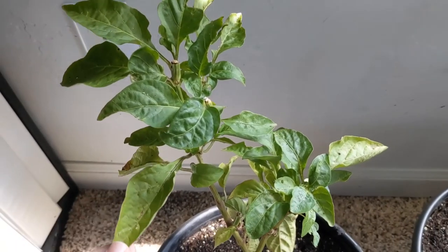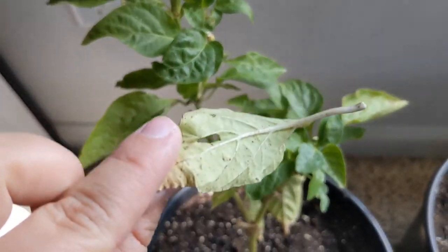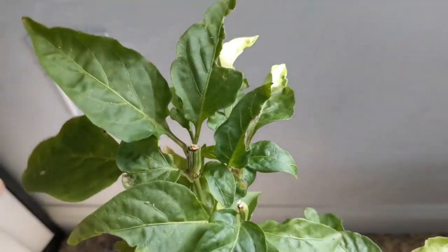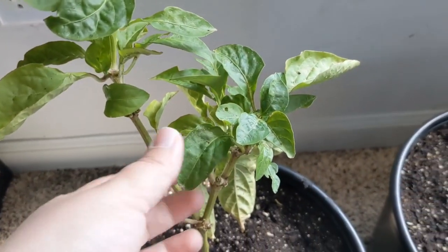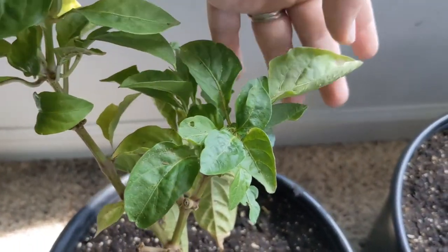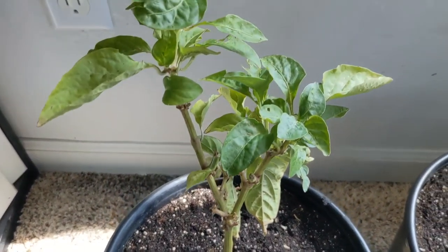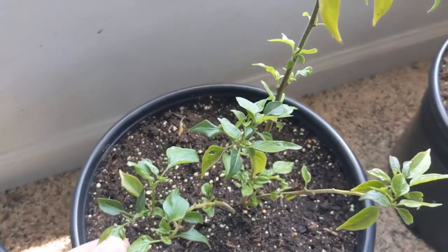This is the carnival bell pepper. And I did not trim this pepper. That leaf just fell off. Anyway, I also am inspecting for aphids, and I'm not seeing any, so I think that we may have gotten the aphid situation under control. I'm thinking about treating them one more time with neem oil, so that would be 3 treatments of neem oil, and I don't know if I want to trim it. It's looking pretty good.